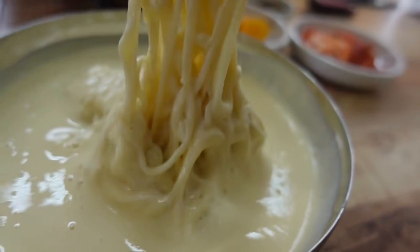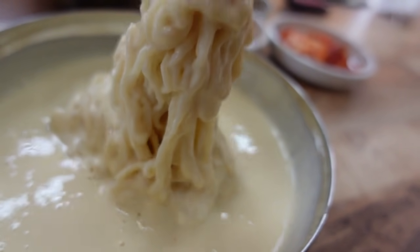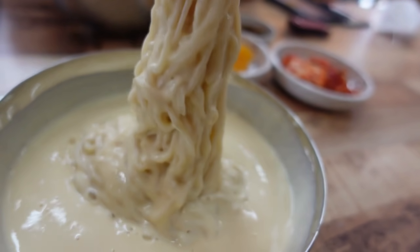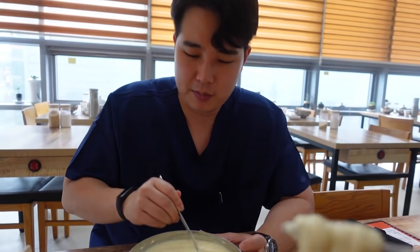So a lot of people might be like, dude, what does it taste like? It just tastes like literally a bean smoothie with a little bit of noodles. However, it's very addicting. And if you eat it with kimchi or like Derek did with a little bit of sugar, it's really good.